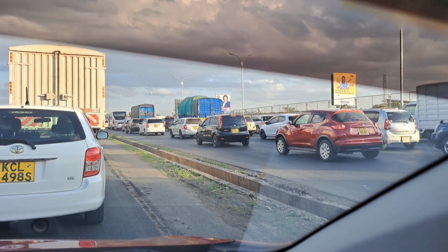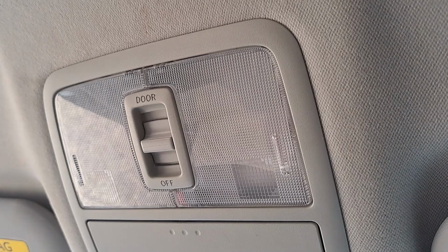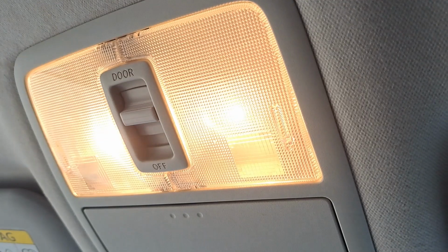The other feature that it has is the lighting system. It has very adequate lighting inside the car. When it's night and you want to remove stuff from the car, the lighting is quite adequate.